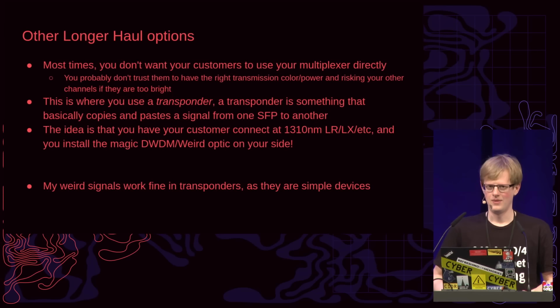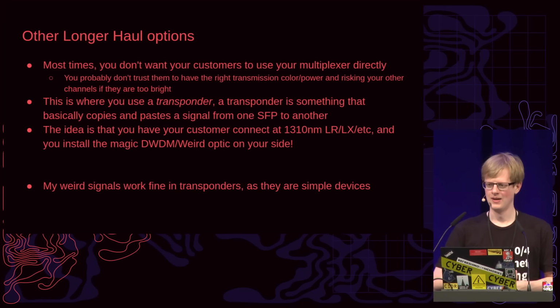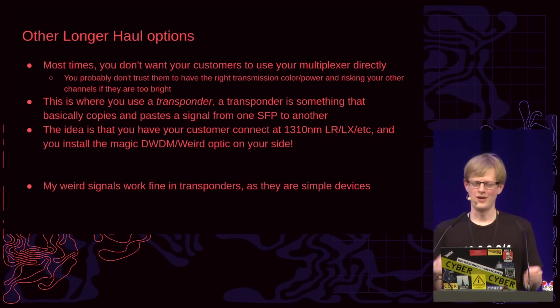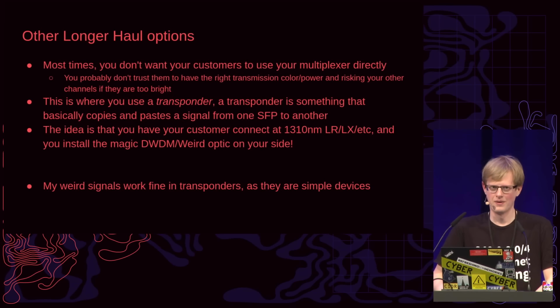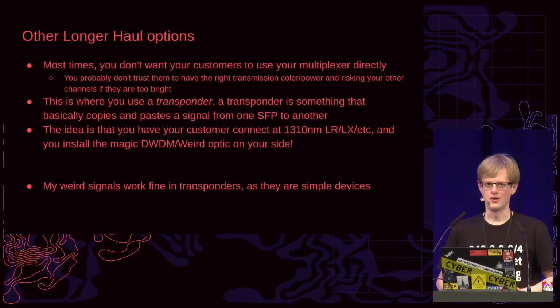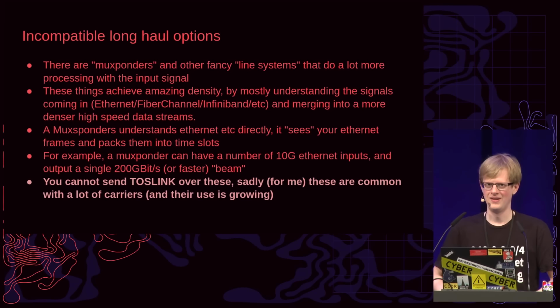So most of the time, if you are providing optical solutions for network customers, you don't want your customers to use your multiplexer directly. You probably don't trust them to send in the right kind of laser. You probably don't trust them to not accidentally pick up like a $2 eBay 5-watt laser pointer and stick it in there and blow everything up. So instead, use something called a transponder. A transponder is basically the equivalent of something that copy and pastes a signal from one hole to another hole. The idea is that you can hand off to your customer a normal, cheap optic that a customer will probably have on hand, and then you can install the weird optic on your side. You can also go and replace the weird optic on your side. So my future, these weird toslink signals will work in transponders because they're basically just copy and paste devices. However, there are incompatible long-haul options.